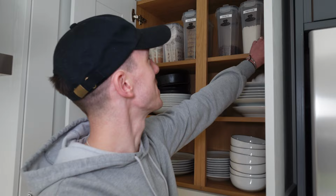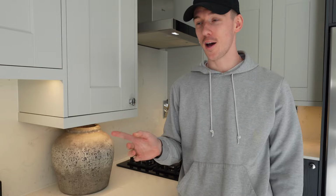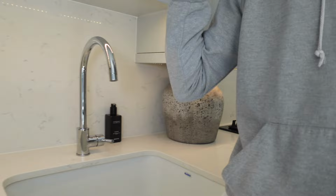Cereal, protein. Another thing we love is stones. We've got quite a few stone vases. This one's from Neptune. And we have this one, which actually has a little sister.